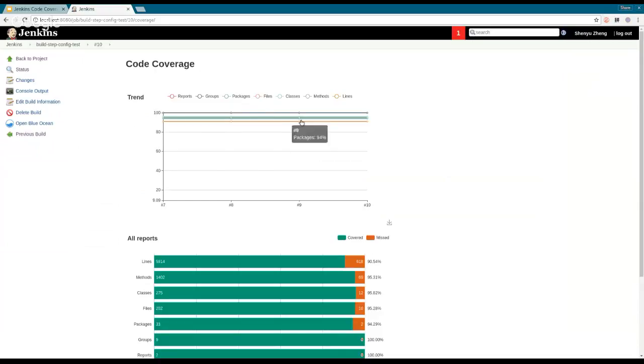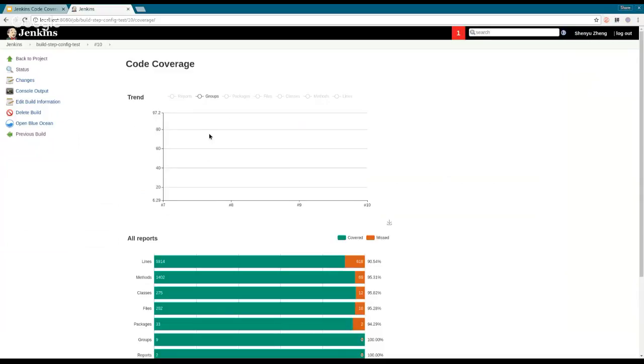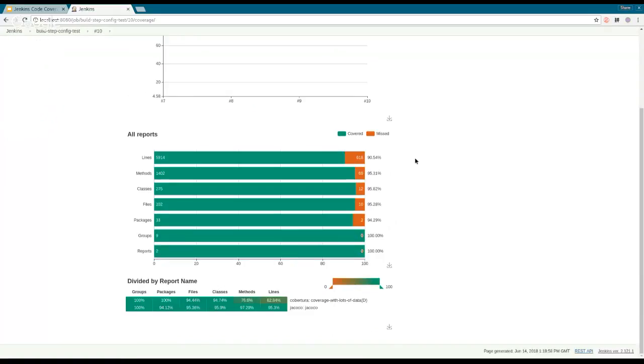So as you can see, we can say the package is 94%. It is a trend chart. But we have used the same report, so there is no change. Also we can hide each metric and show it like that. We have a group at 100 and we have a file. Okay. File 95. So this is a chart.